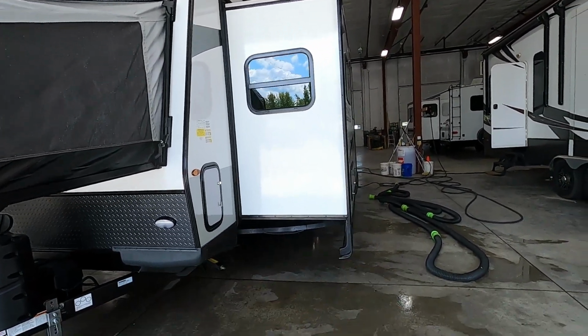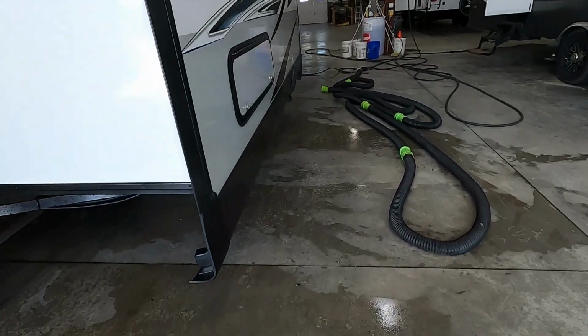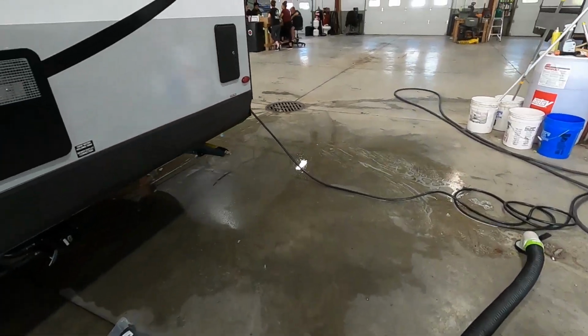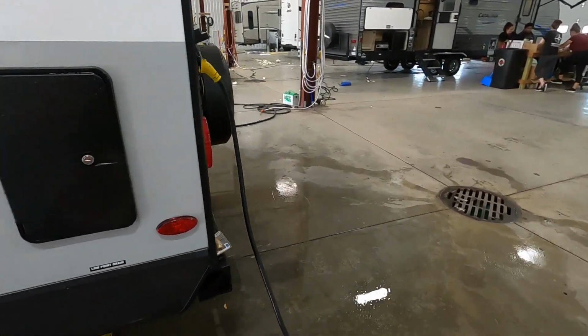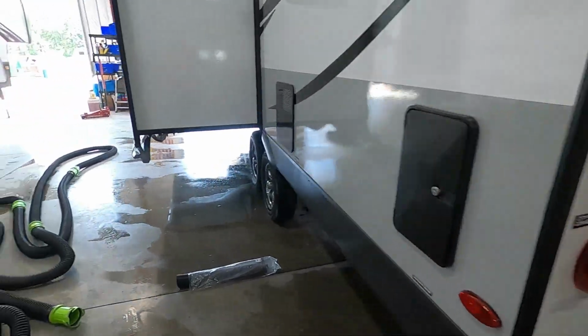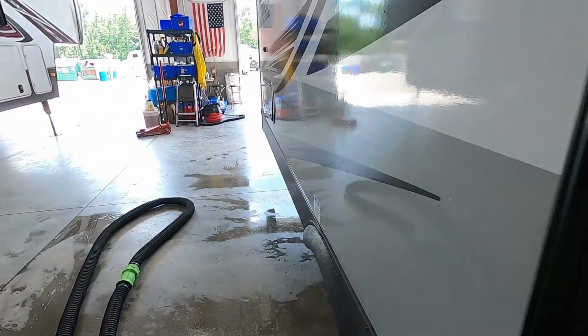Then leave yourself a nice walking path over here, because what else I want you to think about is where your power and water connections are going to be. Your power and water are going to be on the rear of the unit, over toward the driver's side of the vehicle. So park accordingly so that you can utilize the facilities at the campsite.